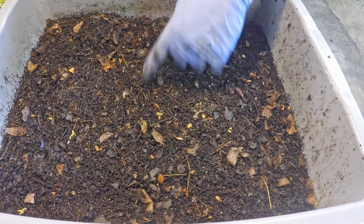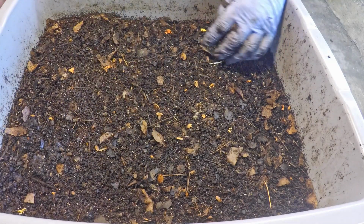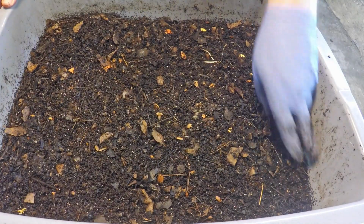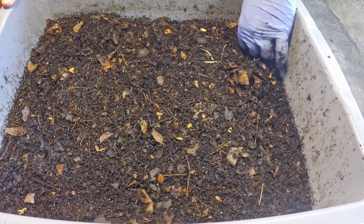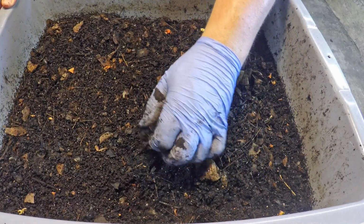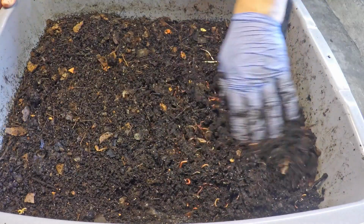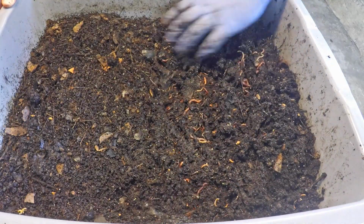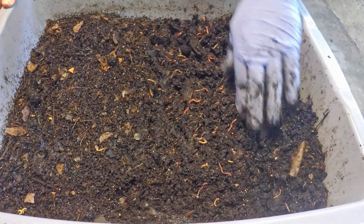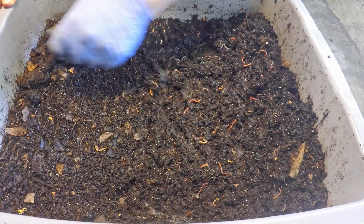So here, again, there's visual signs, at least I can tell here. I'm not sure if it comes up on the camera, that this is where the feedings are happening. There's like nice small castings, a little bit of extra moisture visible. So let's start pushing stuff aside here. So if I find anything, I'll just set it aside.